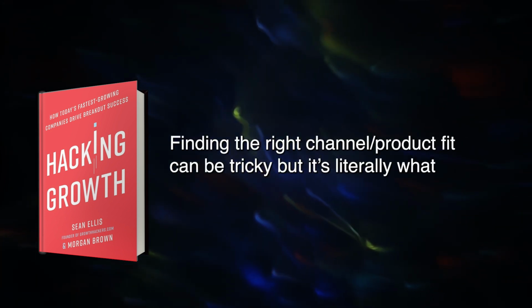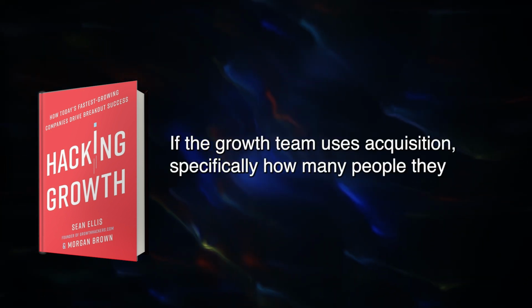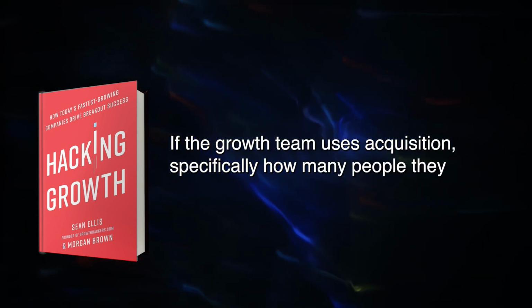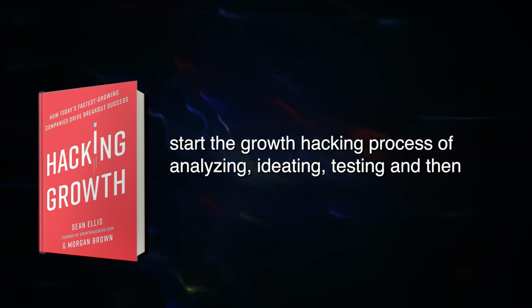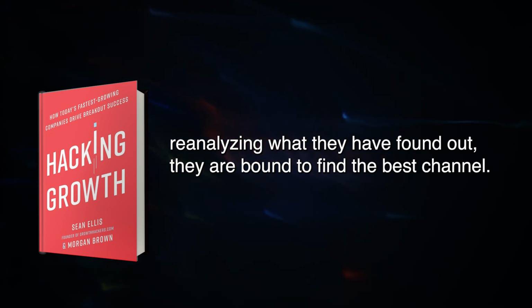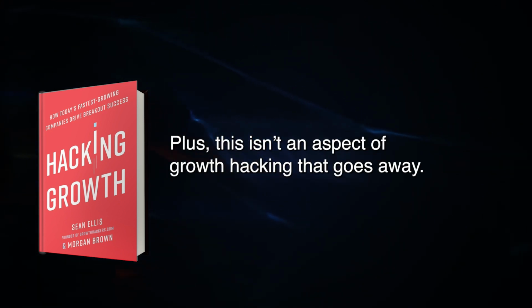Finding the right channel product fit can be tricky, but it's literally what the growth team was designed to do. If the growth team uses acquisition, specifically how many people they would like to have purchase, and they start the growth hacking process of analyzing, ideating, testing, and then reanalyzing what they have found out, they are bound to find the best channel. Plus, this isn't an aspect of growth hacking that goes away.